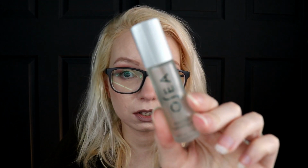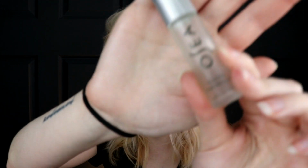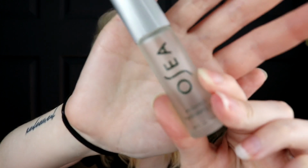And also from a Petit Four box, I haven't gotten their boxes in a while, but I've just been trying to use up the stuff that I've received in them. So this is the Osya Essential Hydrating Oil. And Osya is one of those brands that is pretty expensive, and you can even see that. And I'm not sure if this is a full size of this product or if it's a mini, because sometimes with Petit Four you get one full size. So I don't remember which one this was.